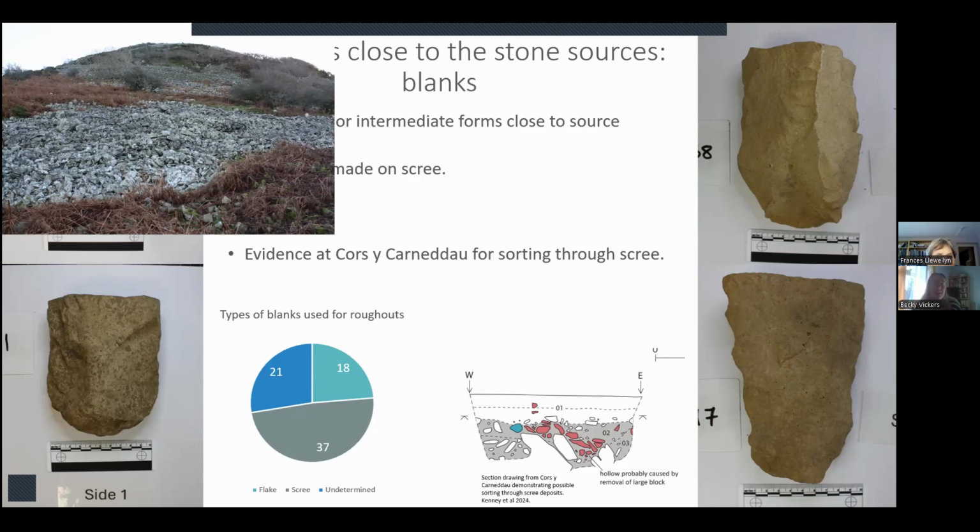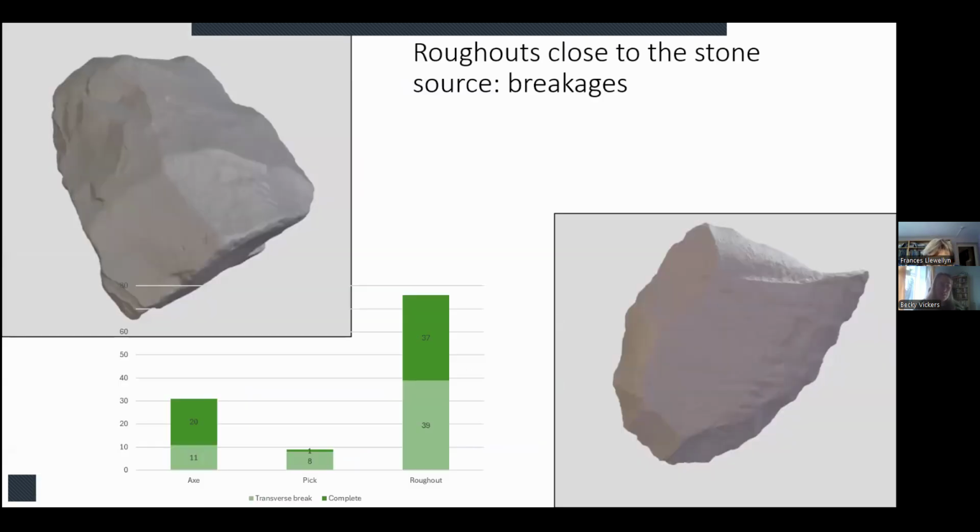Interestingly, this really ties into some evidence that we have at Corsair Conedau, which revealed possible sorting and stacking of scree pieces, as shown in this drawing down here. Indicating that Neolithic people were perhaps sorting through layers of scree to identify a piece that was a suitable form and size for producing a roughout. Of course, I've mentioned that we do have evidence for quarrying on the outcrops themselves, but so far it is quite limited, suggesting that collection of scree was the most important means of extracting suitable stone.